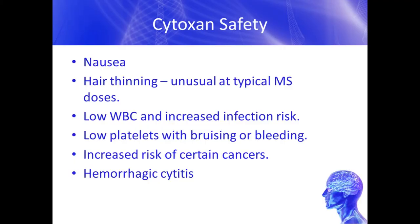When we think about cyclophosphamide or Cytoxan safety, it can cause nausea. We usually pre-medicate people with something for nausea. Hair thinning, unusual. We have to monitor your platelets. They can get low. You can have increased risk of bruising or bleeding. Anytime we alter the immune system significantly, there could be a risk of secondary cancers down the line. And then hemorrhagic cystitis, this irritation of the lining of the bladder where you start having some bleeding into the bladder, is a risk with Cytoxan.